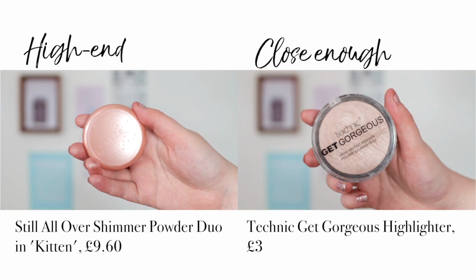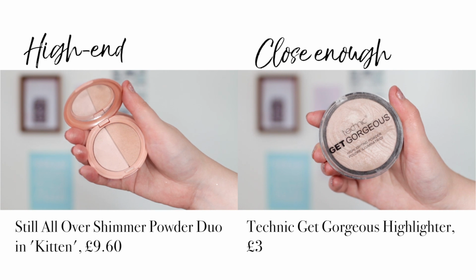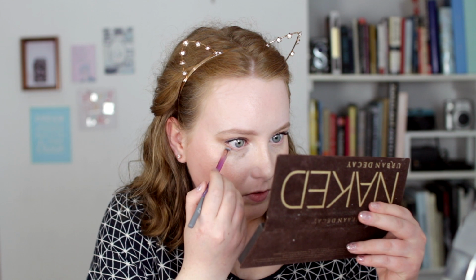For my powder highlighter, we have this one from Stila. This is one of their duo highlighters in Kitten. I'm going to take the lighter shade and just put that in all the usual places. Don't get me wrong, this is a very pretty product, but I definitely think there are similar highlighters on the high street. I'm going to finish off my eye look as well.